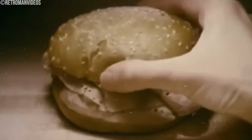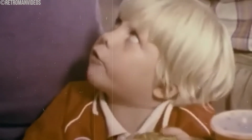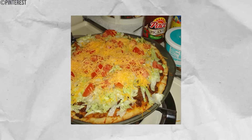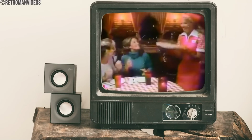The sandwich included ingredients like mayonnaise, lettuce, and tomato, elevating its flavor and freshness, making it a favored choice among meat lovers. Pizza Hut's taco pizza debuted in the late 70s, merging Mexican flavors with traditional pizza, and gained a nostalgic following despite its eventual removal from the menu.